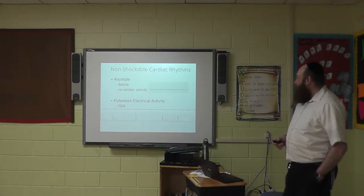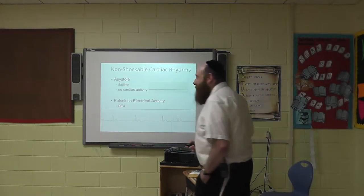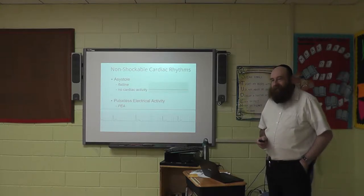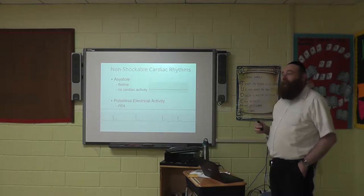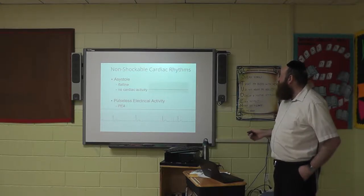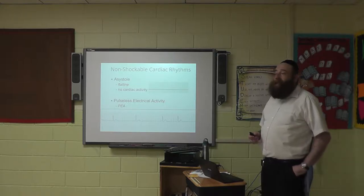Okay, PEA. This looks like a sinus rhythm. That's what PEA will look like. The name of that picture was PEA. PEA may also look like a bradycardic rhythm, such as this. That's fine.